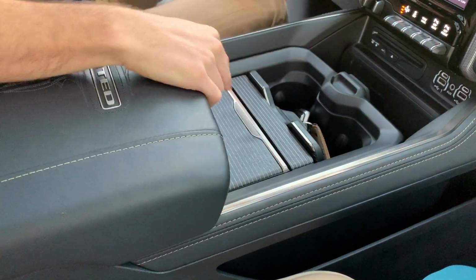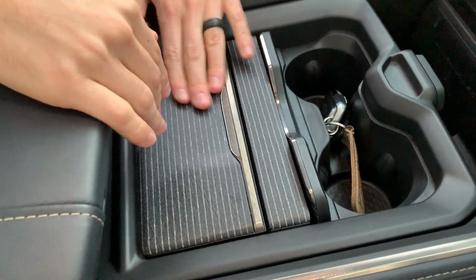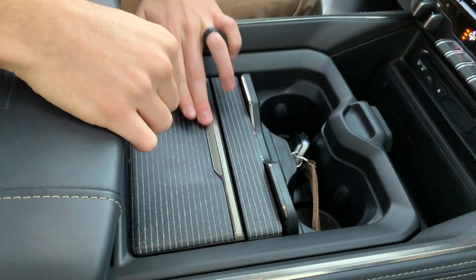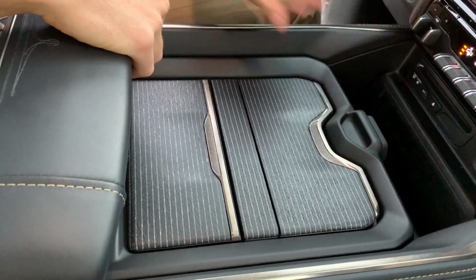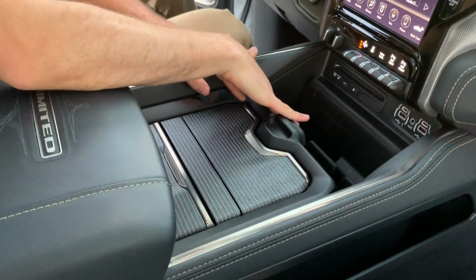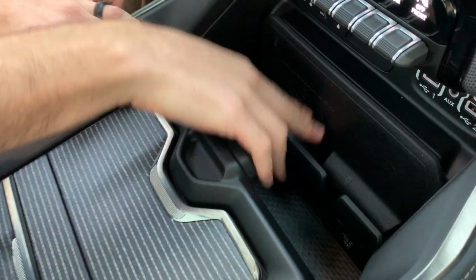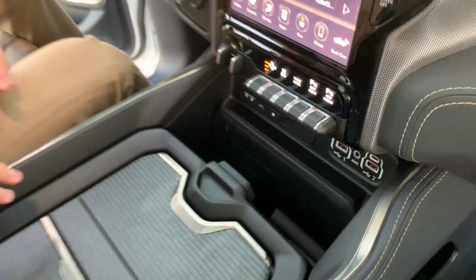You can move this around, places for your coins, again, with this same pinstripe material all across, and texture. I love texture. It's all about the details, and this one has it all. Two cup holders there. Wireless smartphone charging and cord management here. Yeah, it kind of has it all.